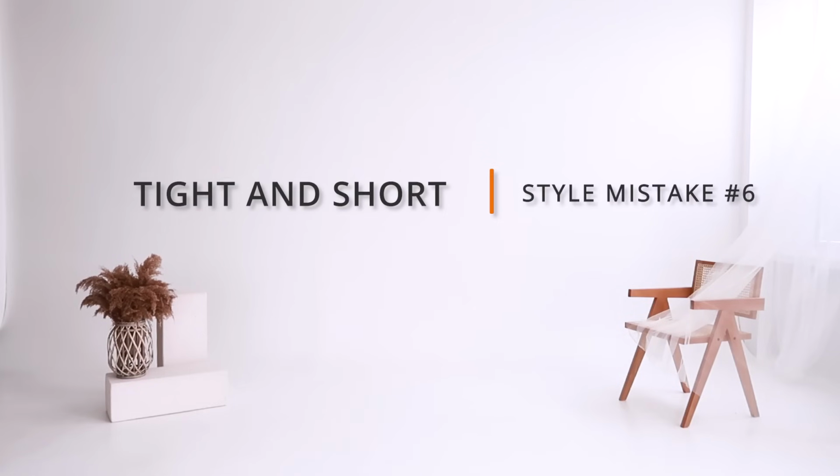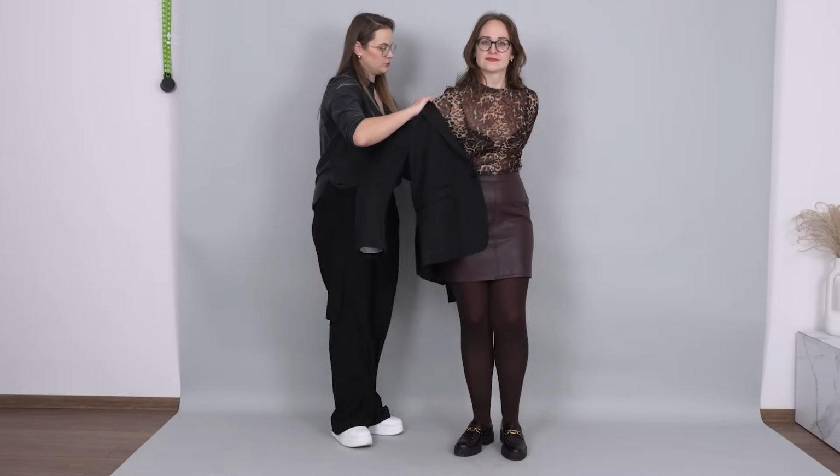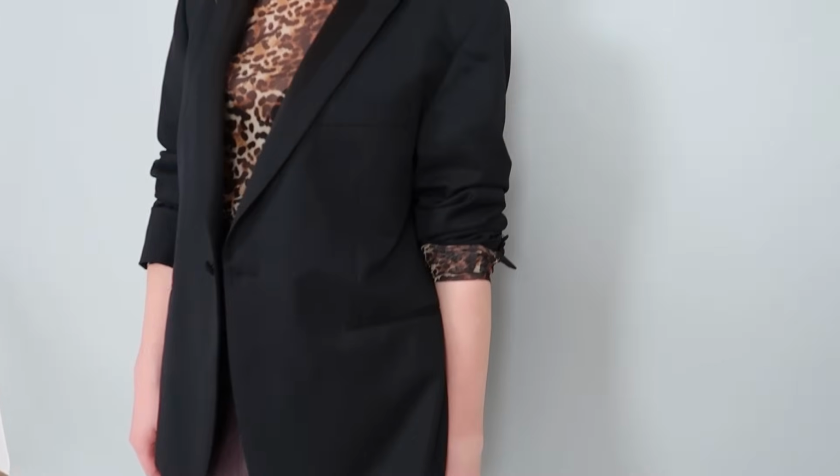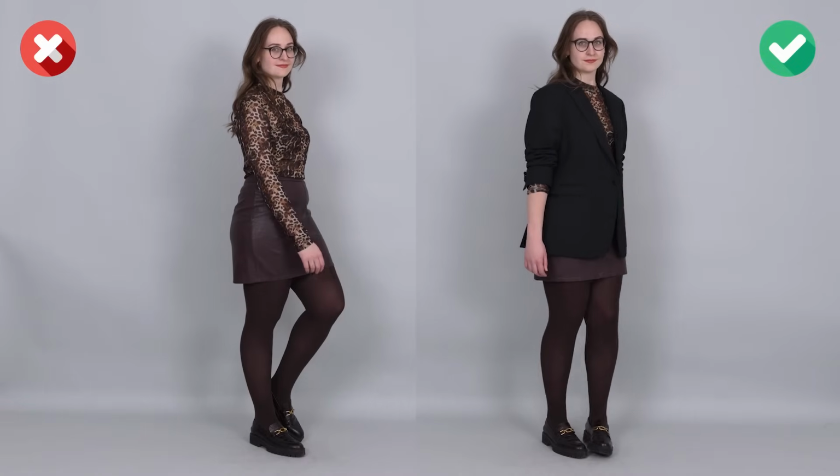6. Tight and short outfits. This type of outfit is a classic style pitfall. Short and tight pieces worn together often feel tacky and unbalanced. While bold patterns like animal print can be fun, pairing them with a miniskirt can quickly veer into trying too hard territory. So the style tip here is to add an oversized blazer. It tones down the loudness of the print, balances the proportion, and adds a modern, sophisticated edge to the outfit. The key is balance, so pair bold, fitted pieces with something structured and relaxed for a chic, wearable look.